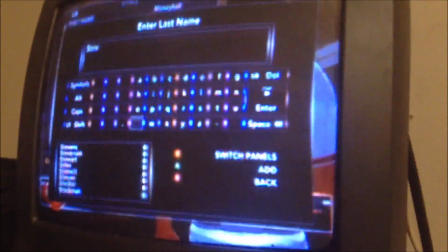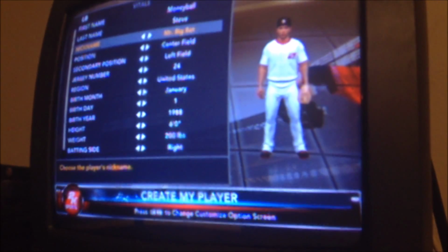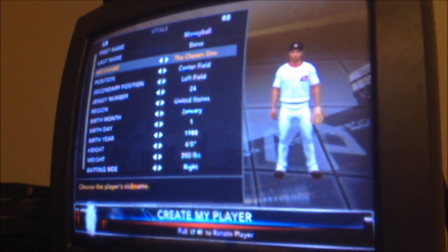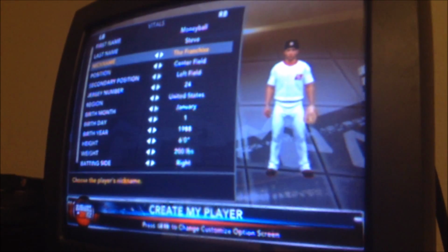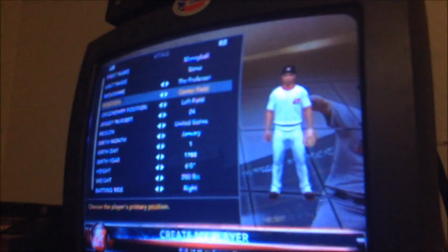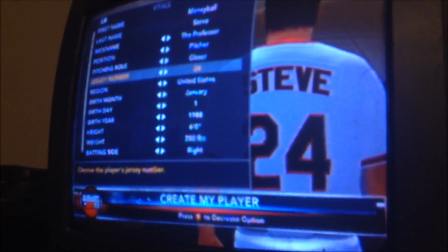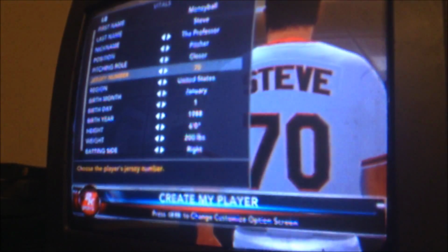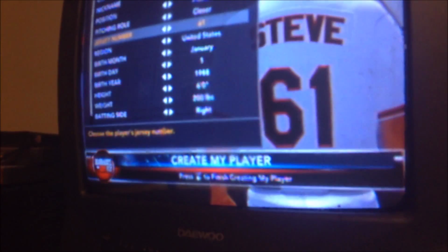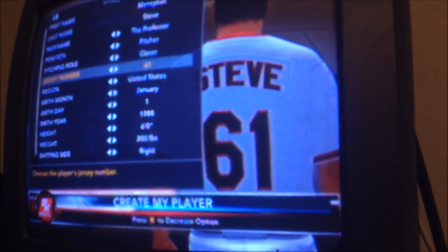Moneyball Steve is in there. And, wait, is there a money thing in here? I could have sworn I saw something money. No, we're just gonna go with the professor since, with a name like Moneyball Steve, I'm gonna make him a closing pitcher. And as for jersey number, this one is a tough call. But we're gonna go with the number that most of the Dodgers rookies seem to use, and that's 61. I guess Jock Peterson used it. Austin Barnes used it. So we're gonna go with that.